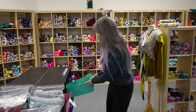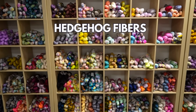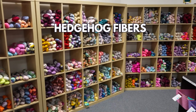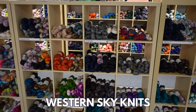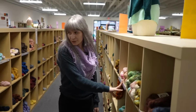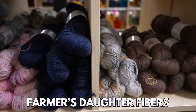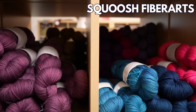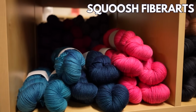Yep. Oh my gosh. And then you have this whole wall back here. This is all the Hedgehog Land, beautiful. Direct from Ireland. And then we have some Western Sky Knits over here. It just keeps going. The Farmer's Daughter Fibers, Squish Fiber Arts, another regional yarn. Sort of. Yeah, I think you said they were here in Georgia. They used to be in Georgia, and then they moved up north.